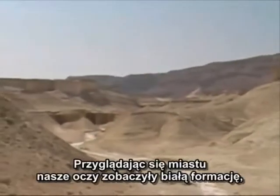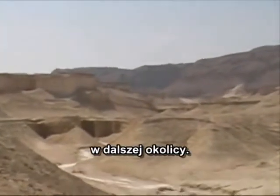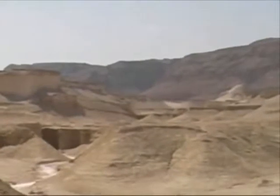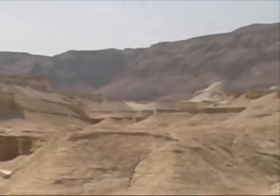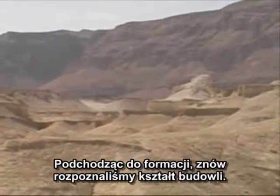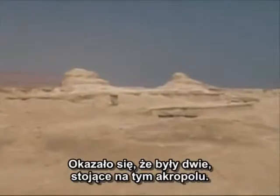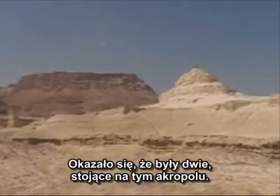As we scan across the city, our eye notices a raised white formation in the distance. As we near the formation, we can see it is in the shape of a ziggurat. It turns out there are actually two ziggurats on this raised acropolis.